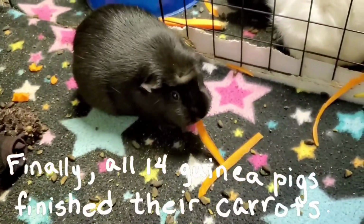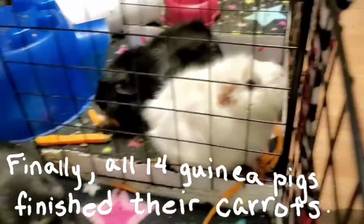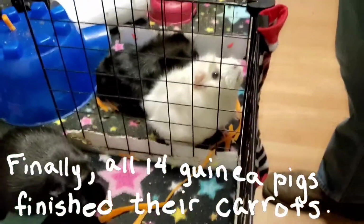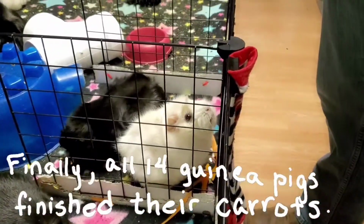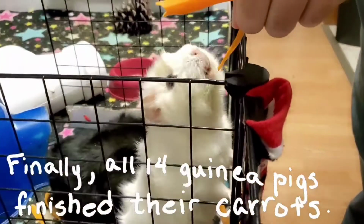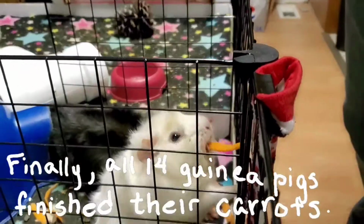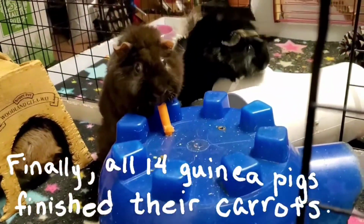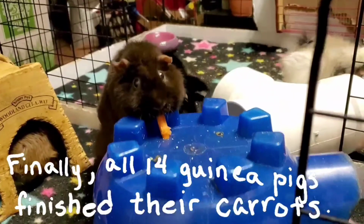Sentence adverbs need a comma after them. Sentence adverbs are adverbs that modify the whole sentence. They are usually words like finally, ultimately, or suddenly. An example is, finally, all 14 guinea pigs finished their carrots. Finally modifies the entire sentence, so it's a sentence adverb that needs a comma after it.